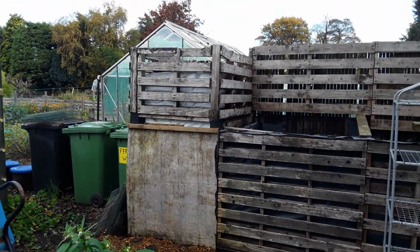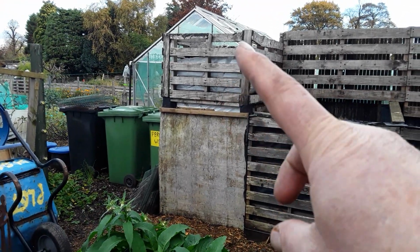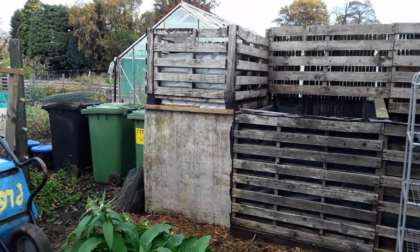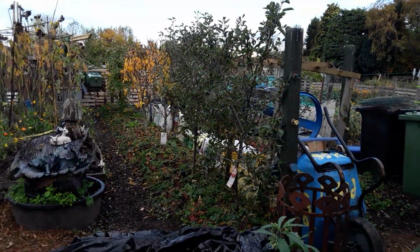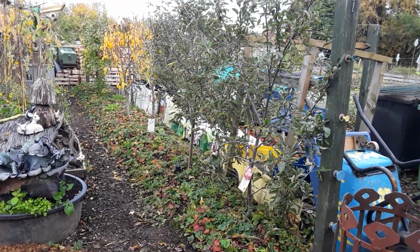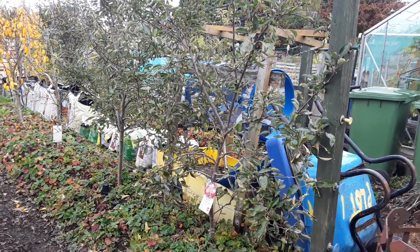We've got all the 2019 leaf mould now into that bin. All the 2018 leaf mould's been sifted, ready to use around the growing spaces, and all the fruit trees now have had the fruits picked. We removed the apples in the month of October because of the rats.